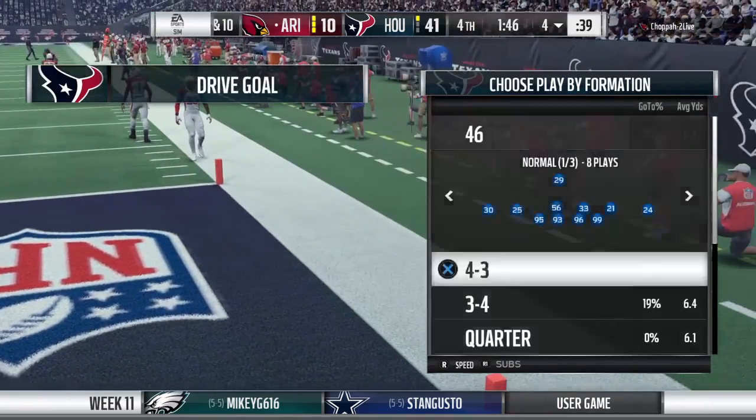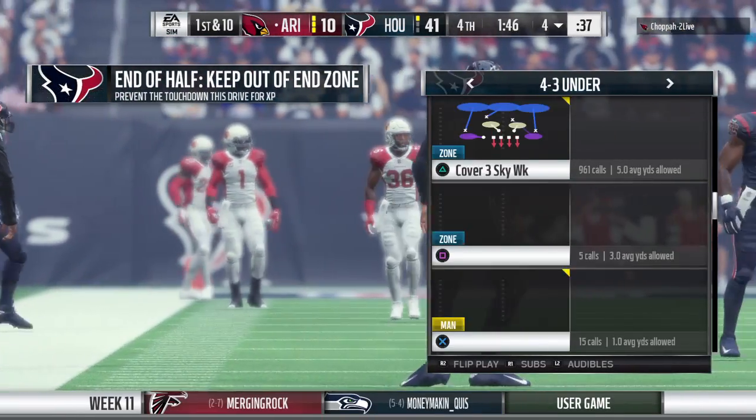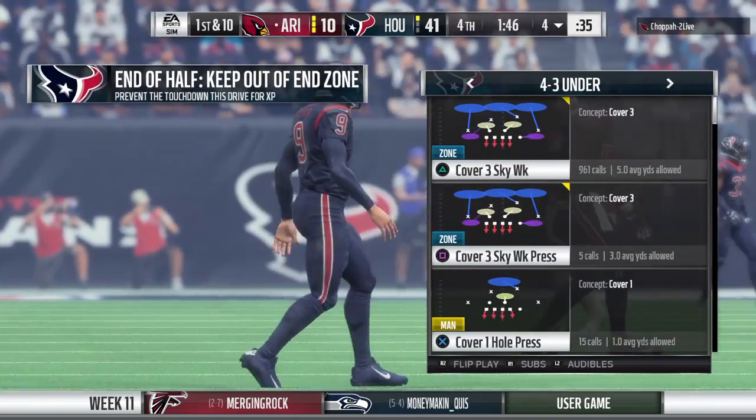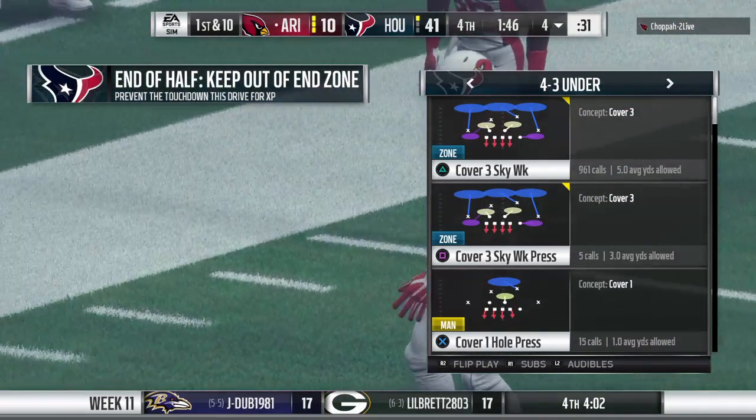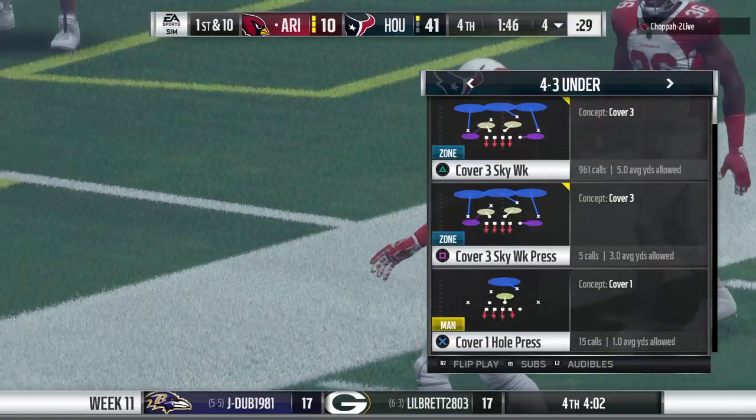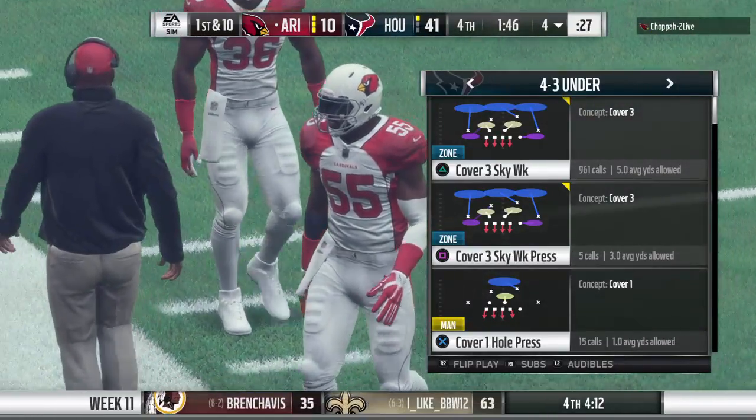Arizona getting ready to go as they take the field. They've lost this one. Their offense has struggled. Do they try to put together something here at the end just to take into next week? Yeah, sometimes teams want to do that and coaches want to.